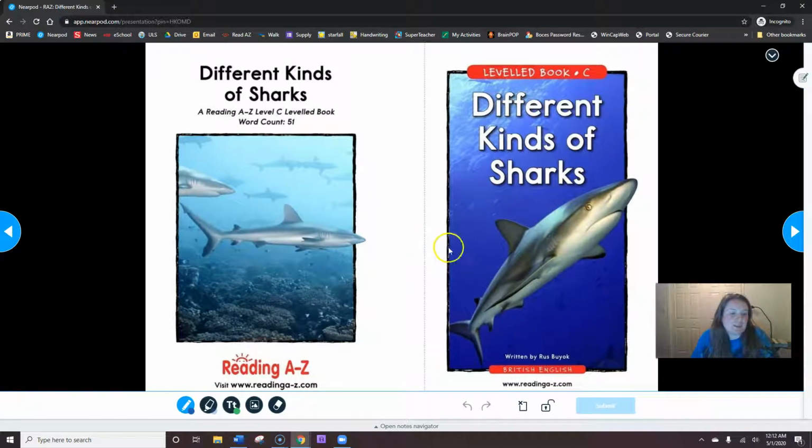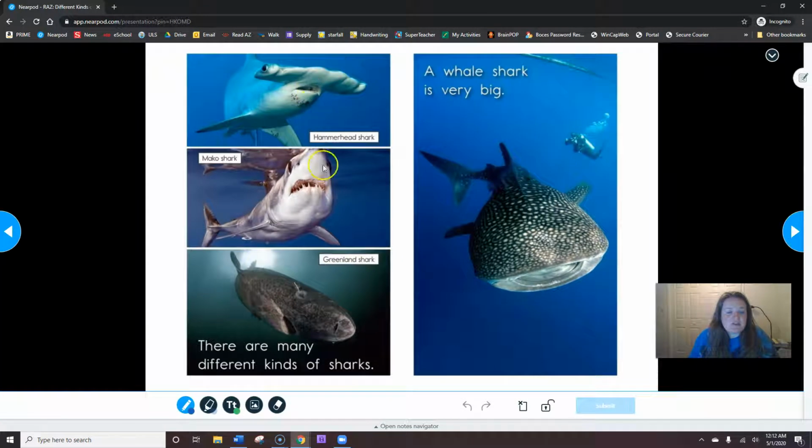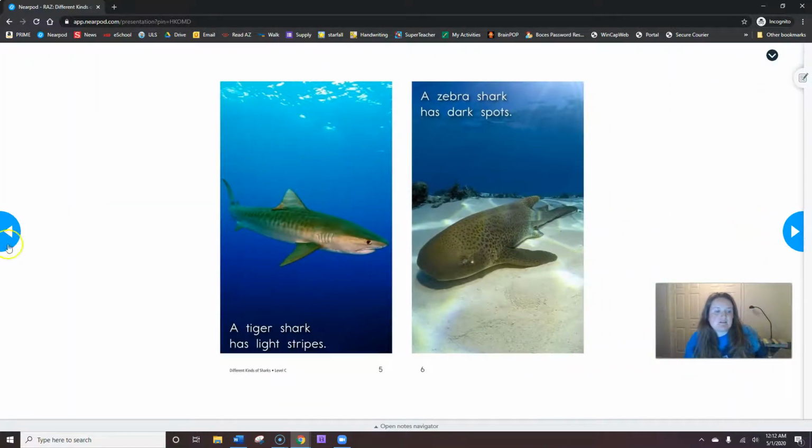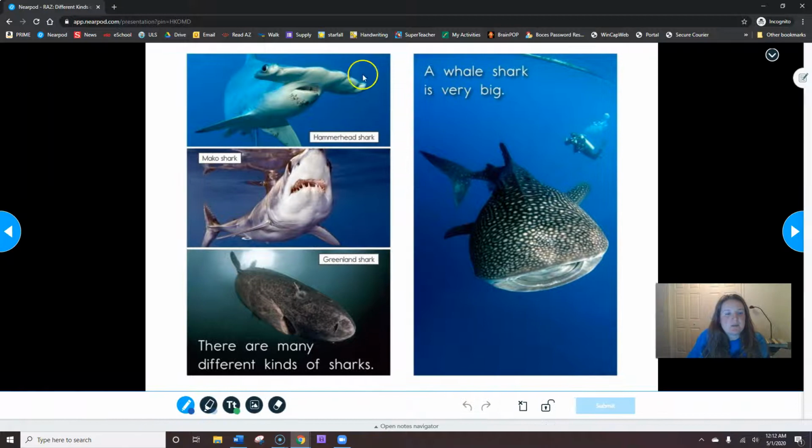Okay, we're reading about different kinds of sharks. Some people think sharks are scary, some people think they're interesting, some people think they're cool. But we're going to look at the pictures about different types of sharks. So we always go through the pictures first and look at how different they are. They just all look so different. We have labels for the different types, and none of them look the same. So, like we have some with strange shaped heads. It's called a hammerhead because it looks like the head of a hammer.